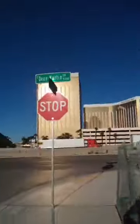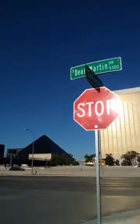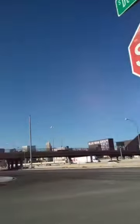All right, so I'm approaching Dean Martin Connector Road.